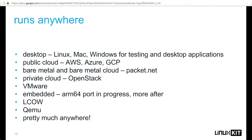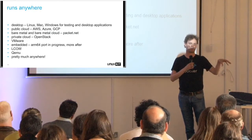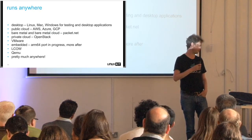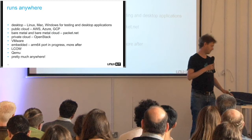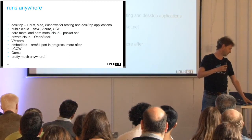Embedded machines, we're working on the ARM port with ARM. LCOW is Linux containers on Windows, which is quite fun, which is the new way of running containers natively on Windows desktop and Windows Server, which Microsoft are just developing right now. And we're using LinuxKit for that.